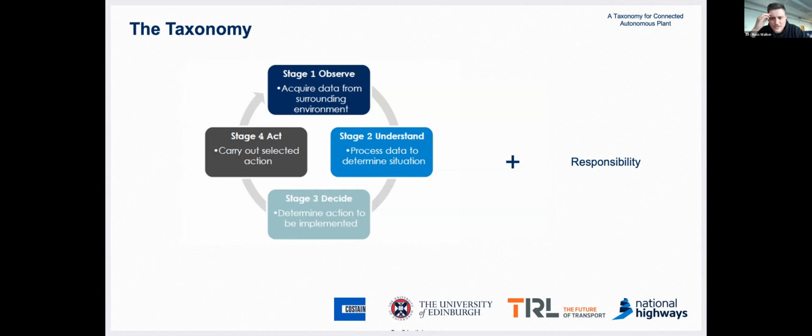And these classify the capability of machines in a way that is comparable to how humans actually carry out information processing. So this figure here shows the stages of information processing that we define in this project. And you can see how they kind of flow together. Responsibility and fallback is an additional stage which refers to who or what is responsible for controlling the automated system. Should it, for example, leave its operational design domain or a subsystem of the machine fail, and have to fall back onto a different system or fall back to human control.